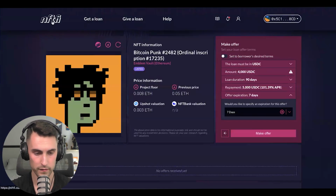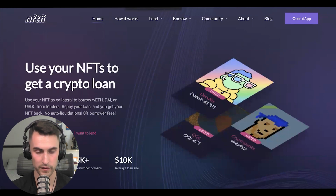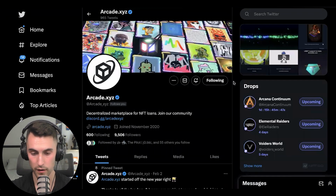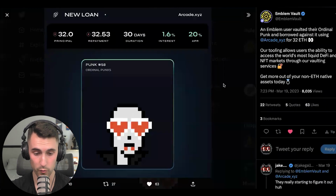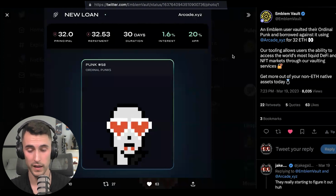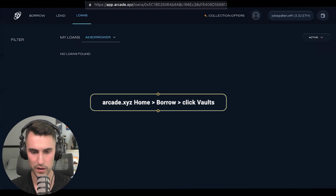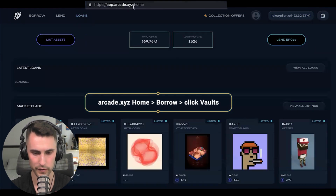And this right here, both of these platforms, they have both positives and negatives. So I'm not going to comment on any of them specifically, but I will comment and say that the largest loan today is on Arcade. It seems like a lot of traders prefer Arcade. A lot of cool options that can happen. And some of these platforms even have their own vaulting strategy.